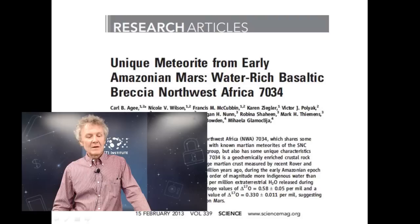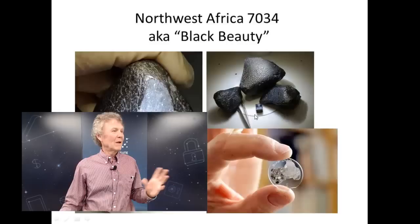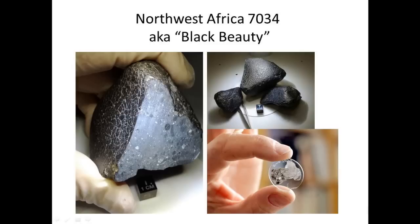Here's some better pictures of Northwest Africa 7034, and we call it Black Beauty. Black Beauty is actually the name that this meteorite was given by the Moroccan dealer who sold it to an American meteorite collector, who then sent it to me with the question of, Carl, what is this? The name stuck because, for one thing, people have a hard time remembering NWA 7034, and Black Beauty everybody can understand and remember. Furthermore, it is a Black Beauty. It's a beautiful black meteorite, and when you saw it open, it's still black on the interior. It's shades of gray, and it has white, and it has metallic-looking parts to it.